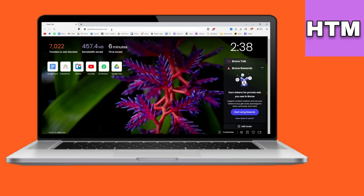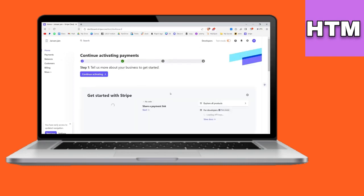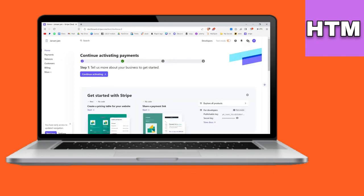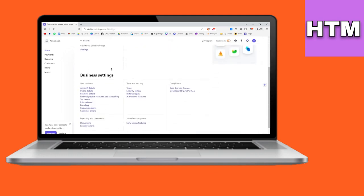Firstly, you need to open up any web browser and search for Dashboard Stripe.com. Wait for the dashboard page to load up and then select Settings on the top right corner. From there, search for Business Settings and tap on External Payout Accounts and Scheduling.